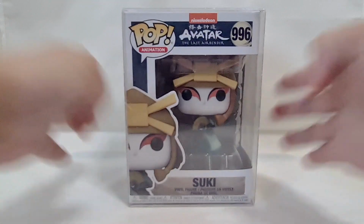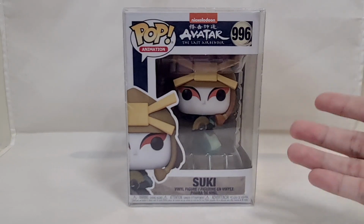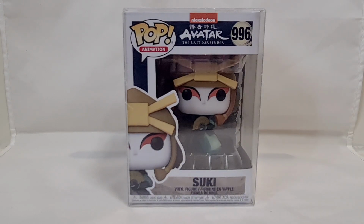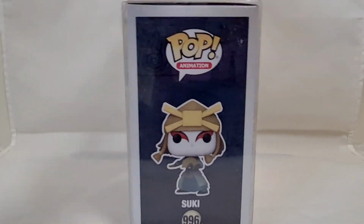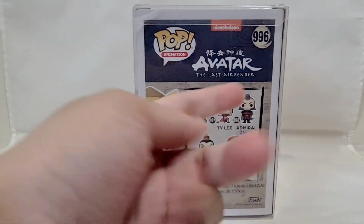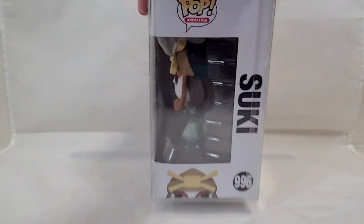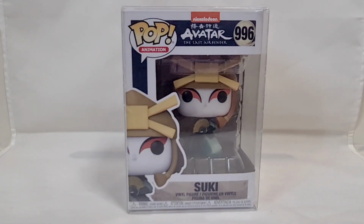So for our very last Avatar pop for the month of December, we have Suki from the latest wave along with Admiral Tao and Fire Lord Ozai. So I also got this Suki from a bidding channel. I managed to get this Suki for just $11, so that's very cool. And yeah, here's the side. Really nice blue outline. Here's the rest of the wave. So that means I'm missing Ty Lee and the Avatar state. And yeah, so that is the last pop for Avatar during the month of December.